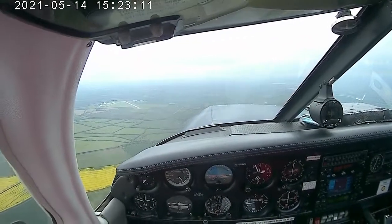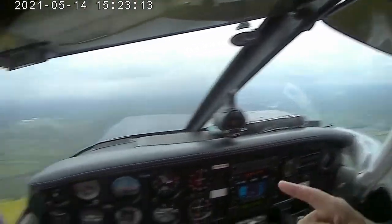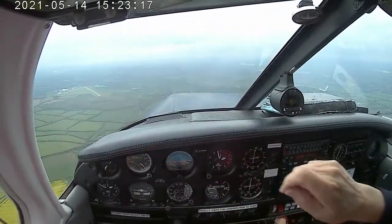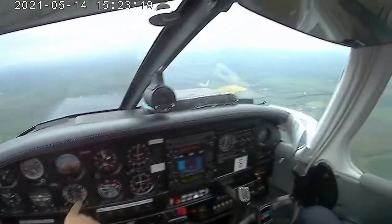Nice learning curve there, so you've got to maintain the heading. Okay, on this aircraft we haven't got a bug, which is a bit more irritating. Yeah, it's very difficult for me to orientate absolutely with this.